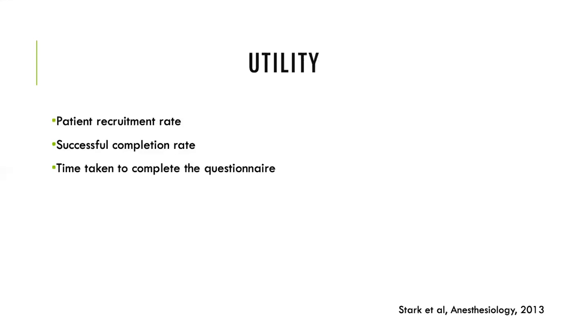The last form of testing that they subjected the QOR-15 to is utility. Utility speaks to the patient recruitment rate and successful completion rate, and we know that the QOR-15 is only 15 items, so the successful completion rate is much better than when you have 40 items in the questionnaire. And the time taken to complete the questionnaire was found to be 2.6 minutes. So that is much less than in previous questionnaires.